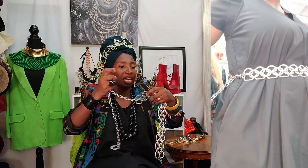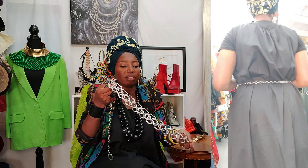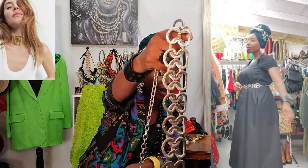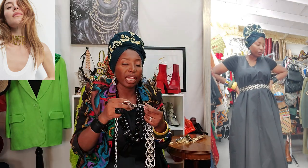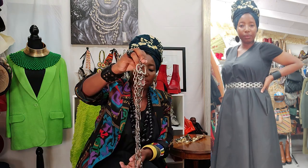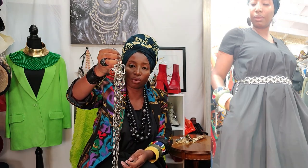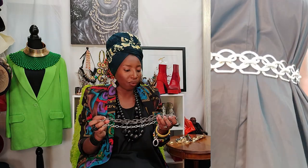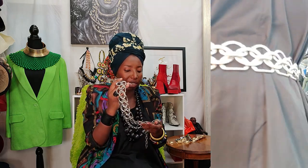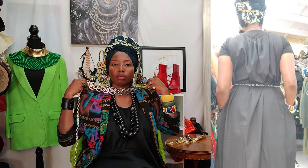And this thrifted chain belt is so good. Look how cool it is. I mean, literally, Zara will be selling something similar that would even tarnish. I've had this belt for at least 3 years. And of course, it's vintage. So I just love how the silver color stayed intact. It's just gorgeous.